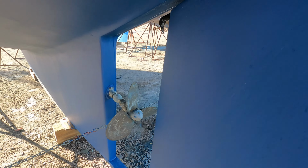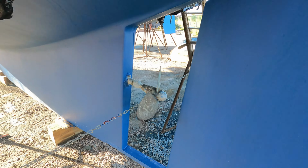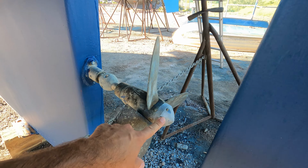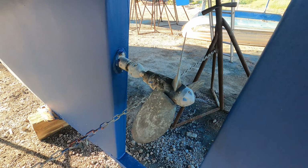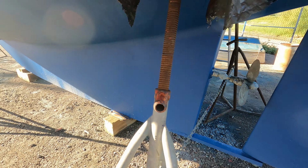Taking one last look at Miette's underside before she goes back in the water. Got a new zinc on the max prop, new zinc on the shaft. Painted the foot this time because that grew a lot of barnacles.